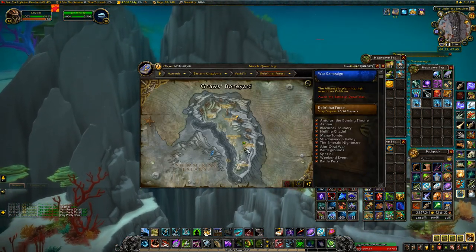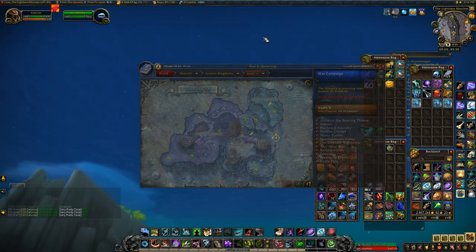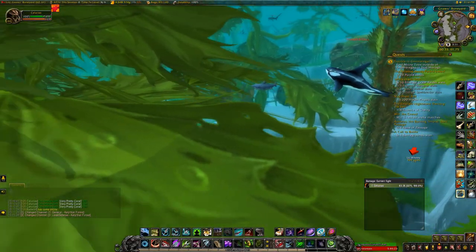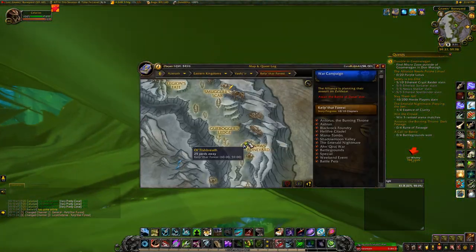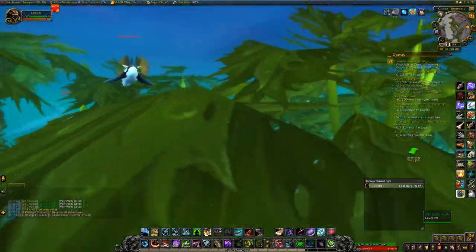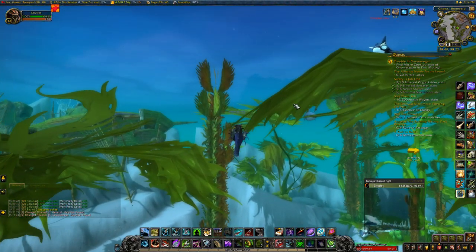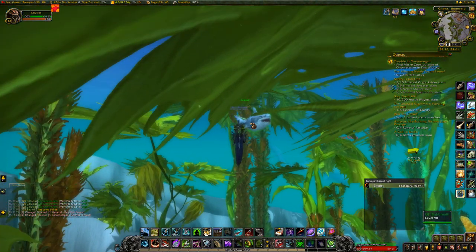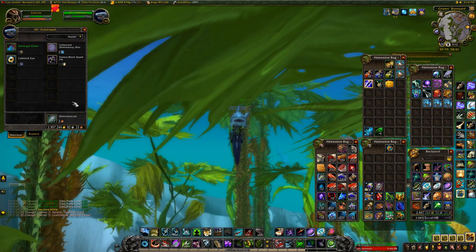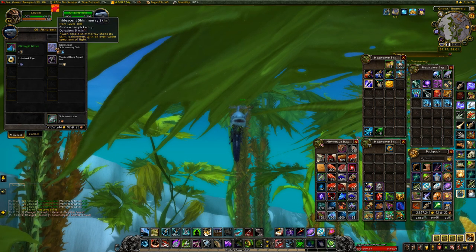Ol'Fishbreath is... Let me redo my things. He's at 60, 59 in Kelp'thar Forest. Ol'Fishbreath is right here, remember? 60, 59 Kelp'thar Forest. What the heck? He was just in front of me. Oh, okay, he's hiding. Talk to him. We're going to purchase these iridescent shimmering skins, and we need 100 of them.